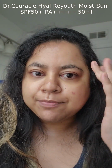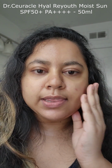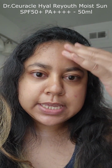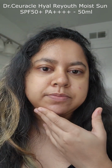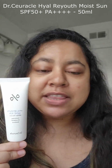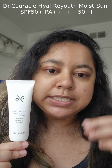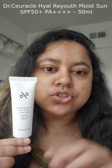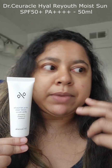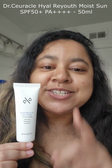Three minutes have passed and I think this sunscreen has dried down a little bit. It's not feeling greasy or oily. I think it will dry down more after 20 or 30 minutes. In the weather I live in, everything becomes greasy or oily. Let me see how it goes throughout the day and if I can reapply this sunscreen. These two are very major things for me to consider when it comes to sunscreen. So I will let you know.